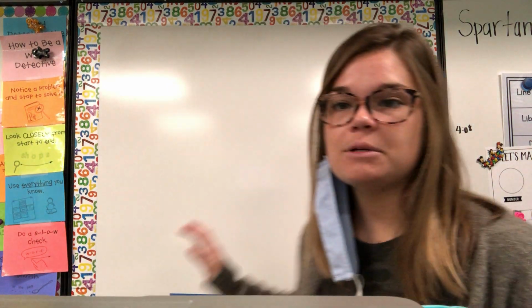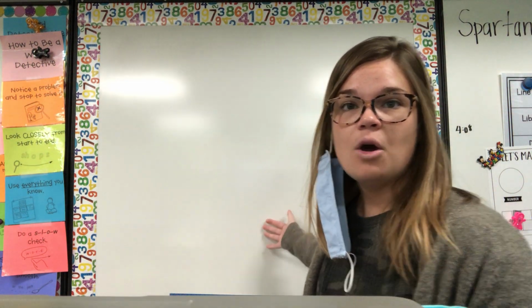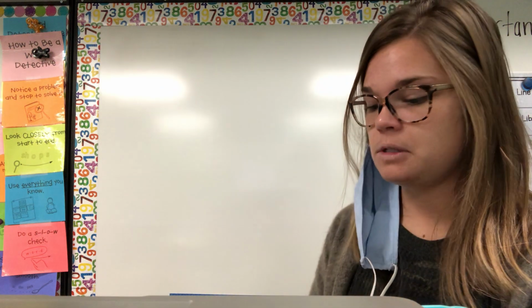And we are going to build, behind Miss Strohmeyer, you see my big whiteboard. Give me a thumbs up if you see my big whiteboard. We're going to build a clock out of sticky notes today. So you have to be looking and you have to be listening because you guys are at home and you don't have Miss Strohmeyer's sticky notes.